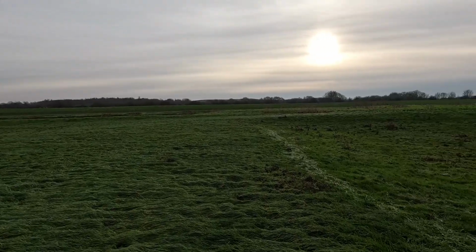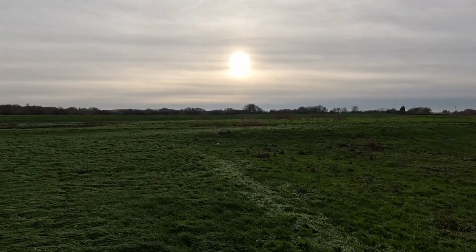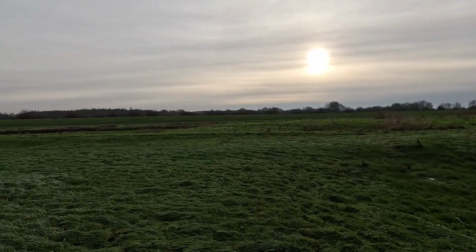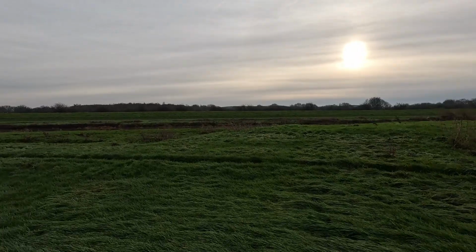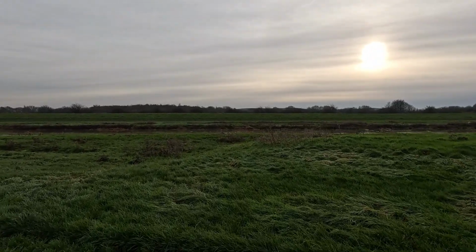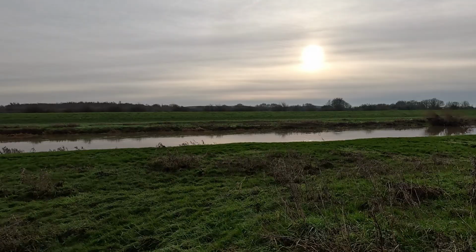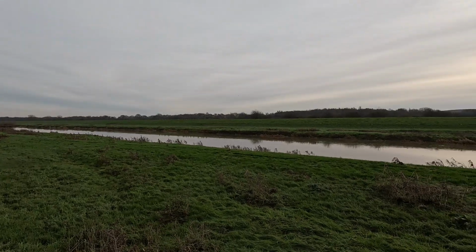So now we're just going to go back onto the side of the River Don and follow that pretty much until we get to Stainforth. Now I'm just crossing this floodplain here. I'm glad it's not raining. There is another path on the other side, which is a bit closer to the actual River Don, which we can see now, just coming into view. There it is. So there's the River Don.